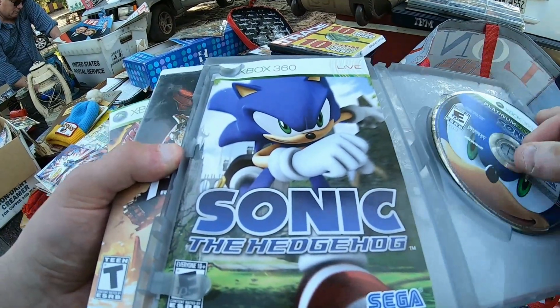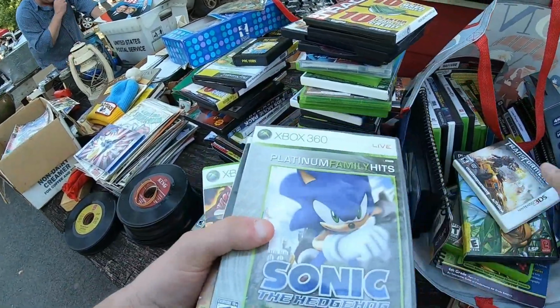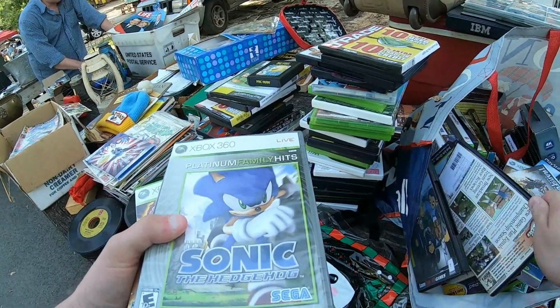So as beautiful as this copy is, I gotta get it for $1. Gotta have it. Now, it is the Platinum Hits box. It's not the original, which is going to hurt us a little bit on value, but still, I never find a copy of this game in decent condition, and here it is for $1, so it's coming home.